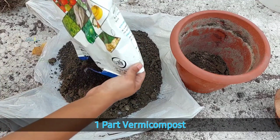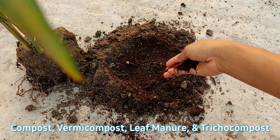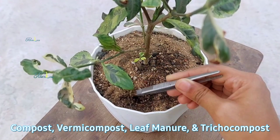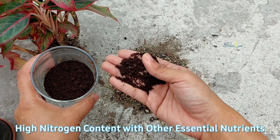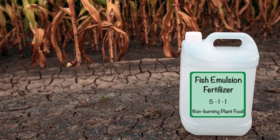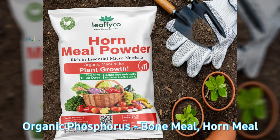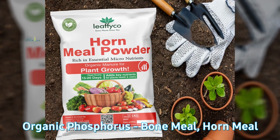As an organic source of fertilizer, you can use compost, vermicompost, leaf manure, trichocompost, which all have a good proportion of NPK, or you can go specific, such as you can use fish meal as a source of nitrogen and potassium, and bone meal or horn meal to supply phosphorus.